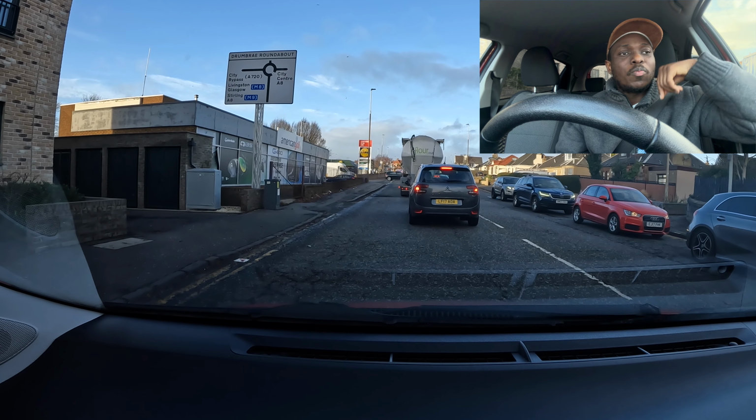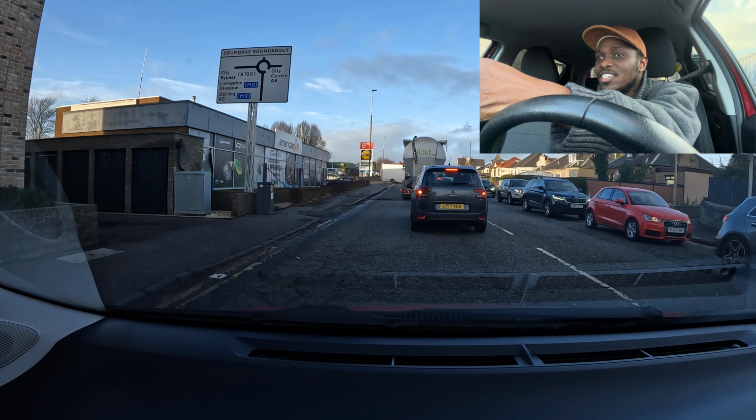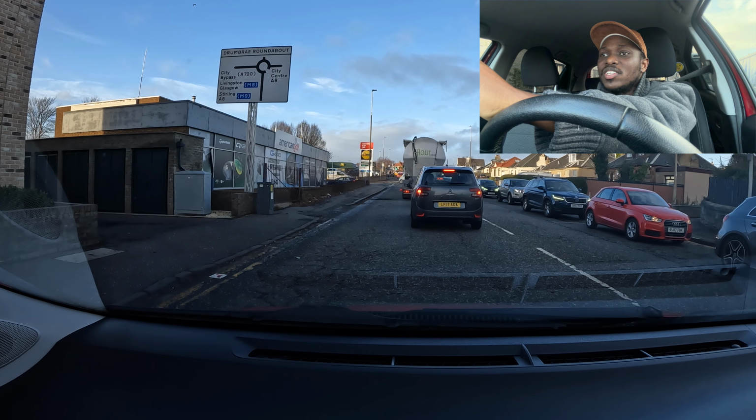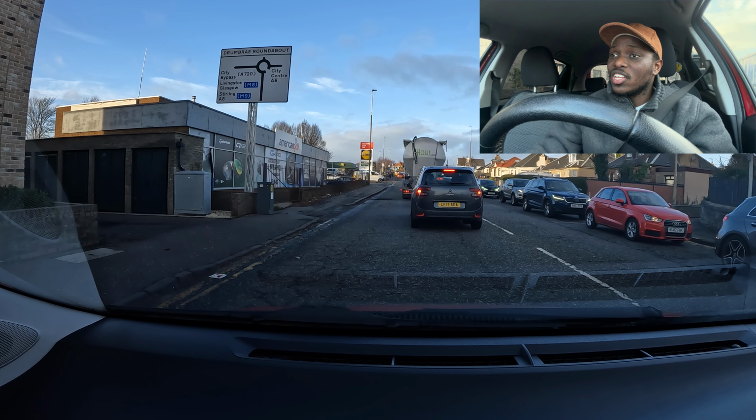I don't know where some people are rushing to, but some people do things like that. They then start squeezing into that place, just squeezing past the trailer or the big vehicle there. It doesn't make sense to me. I just never understand.